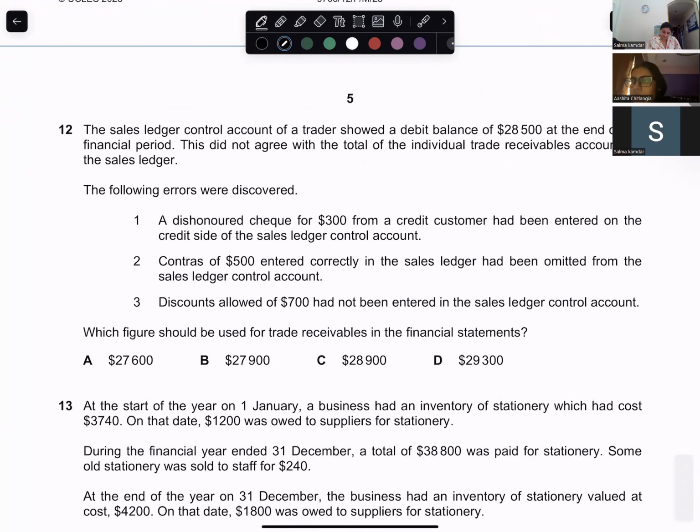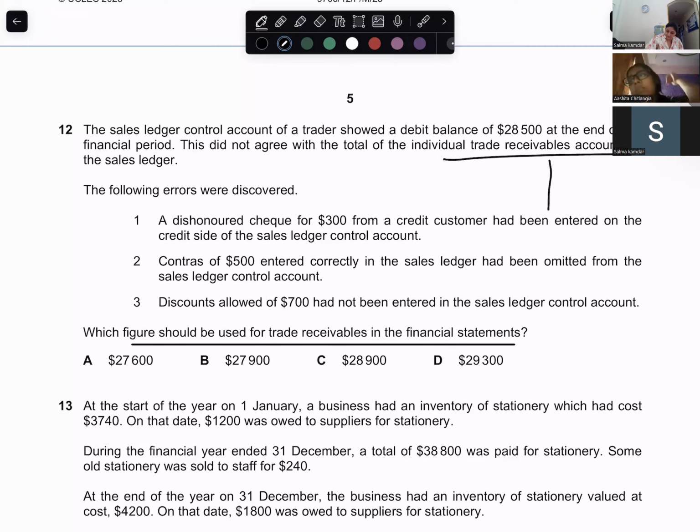Okay. What is the question that they want? Oh, in this they want the SLCA. So in this I made the normal SLCA account. The balance brought down is 28,500, which I wrote on the debit side. Then dishonoured cheque had not been entered, so I entered it as 300. Which side? Debit side. It had been entered on the credit side of SLCA. Oh, sorry, so I have to enter it at 600 now because it's all double. One minute, I'll just change that. I entered it at 600.